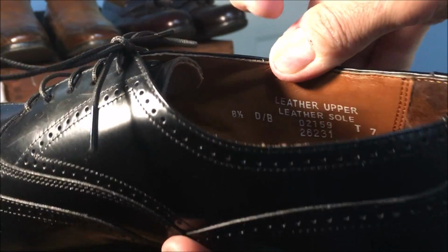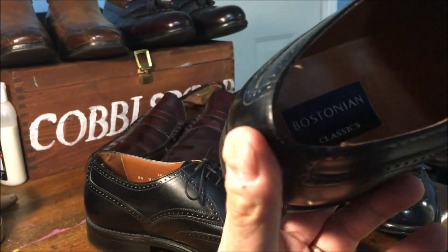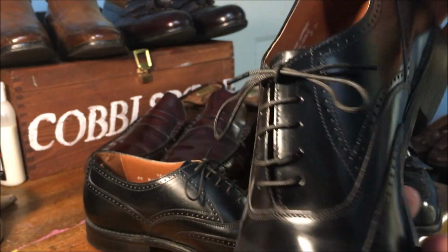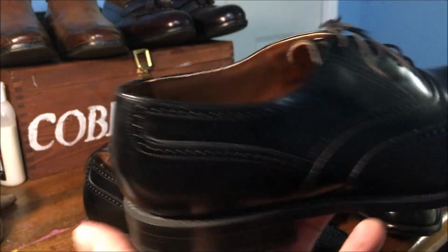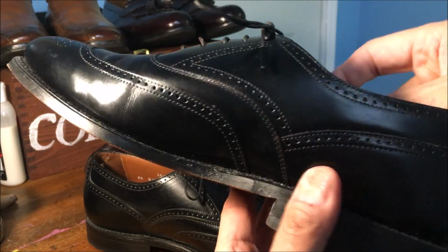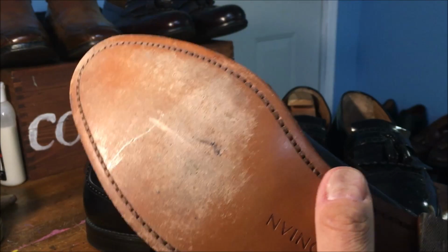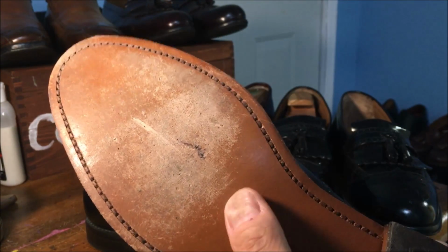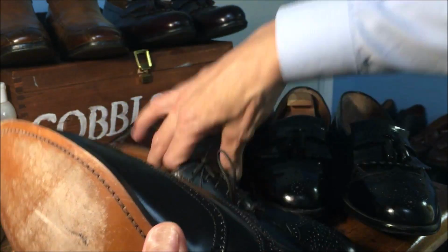Leather upper, leather sole, right? And I am trying to find, and now that I think about it, I don't see anything on this shoe that says where it's made. That leads me to believe this shoe is probably made, I don't know, could be the late 80s or probably sometime in the 90s, right? This has only been worn outside one time. And I know that because if I would have shot this video two days ago, there would have been zero wear on the sole.